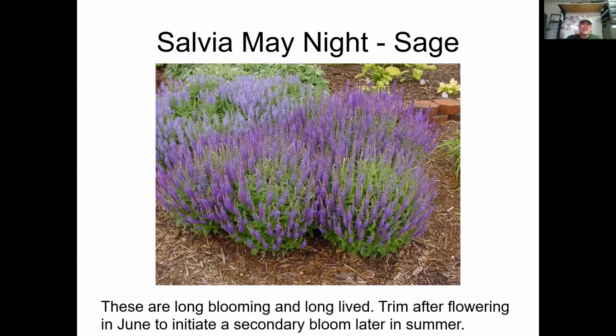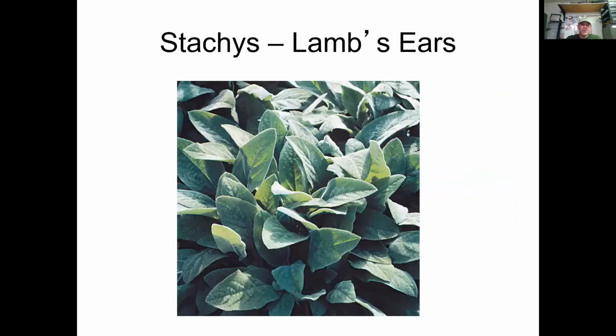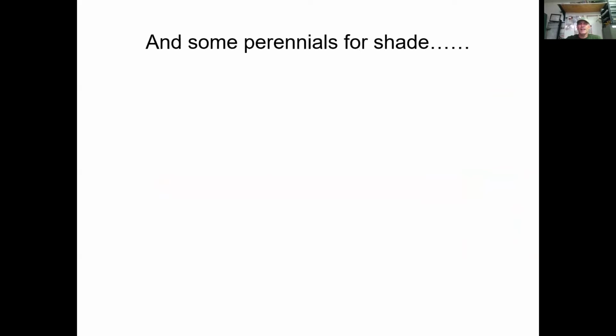Sedum is top 10. Lamb's ear, boy, that's a tough one. I had one for years. I never had to do anything. I loved it. The basketball never seemed to be able to kill it. It just came back year after year. Veronica's pretty darn good. So there's some of my top 10 or 15. Now we'll go into some shade.